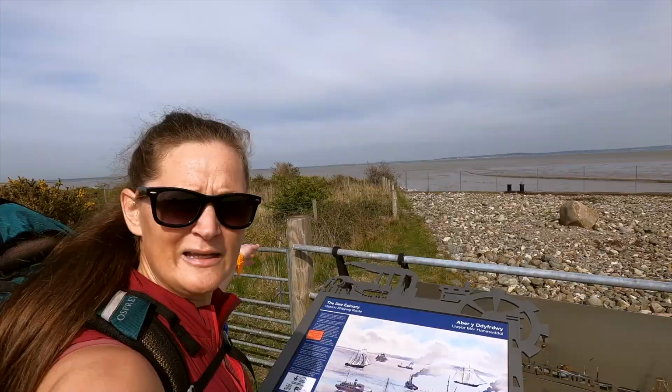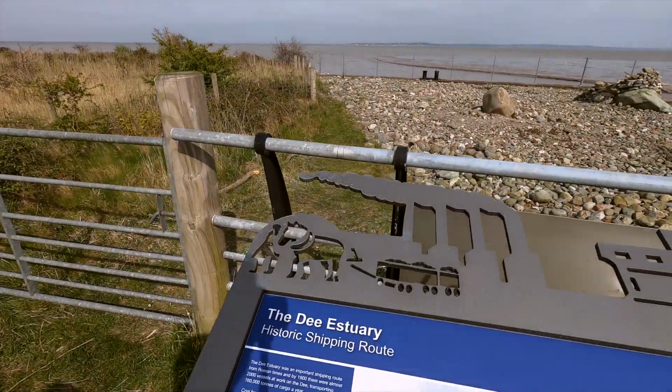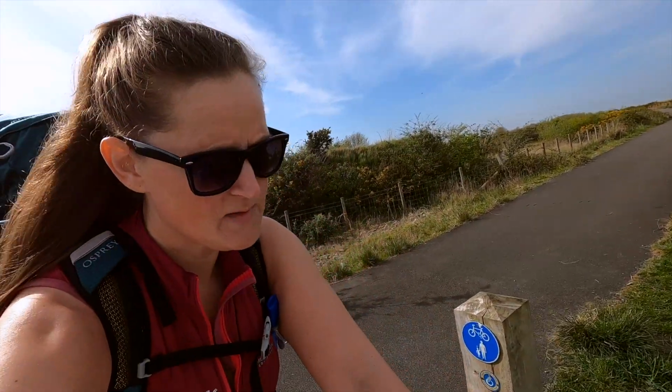And what we are overlooking at the moment is the Dee Estuary, which is a historical, important shipping route from Roman times, and by the 1900s there were almost 2,000 vessels at work on the Dee.